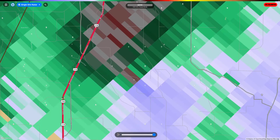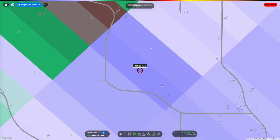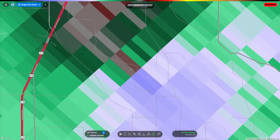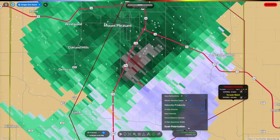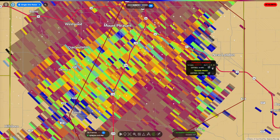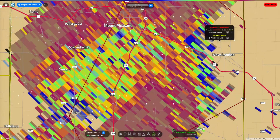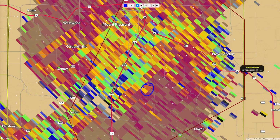And it is still pretty strong, it looks like. Yeah, still winds about 105 miles per hour estimated by radar there. That is just one radar scan, so it could easily intensify and become even stronger by this next velocity scan, and it is still very strong. Again, I sincerely wish this was PDS. This is the strongest tornado we've seen all day.